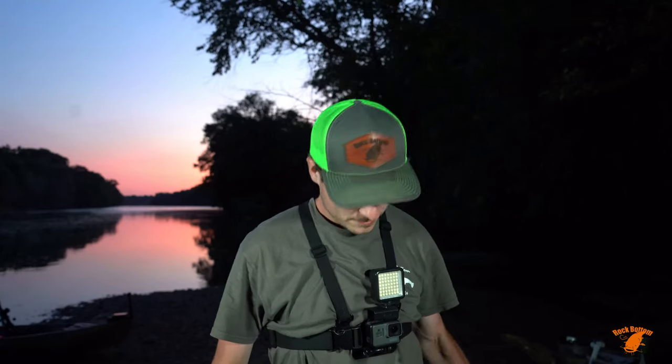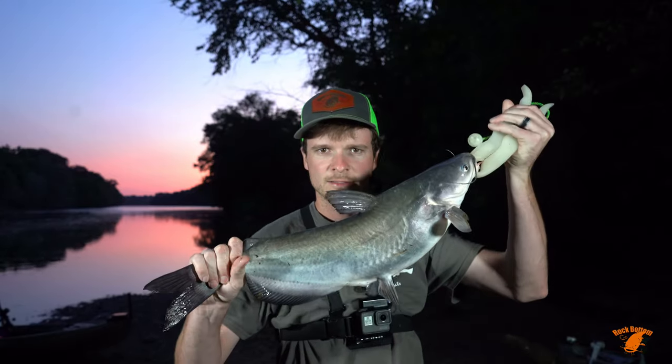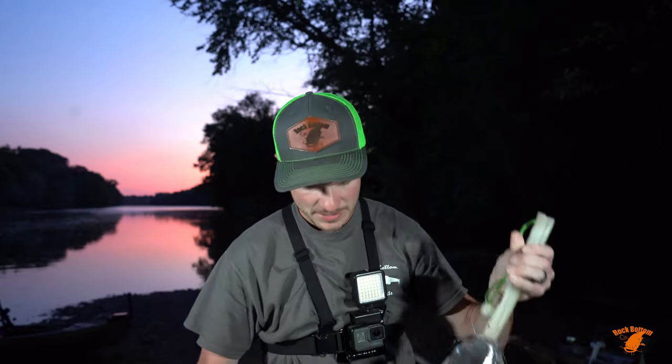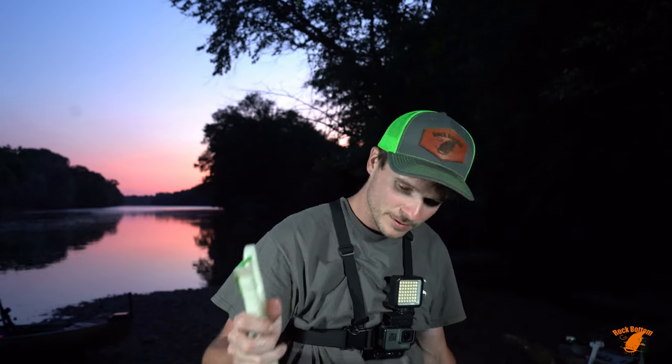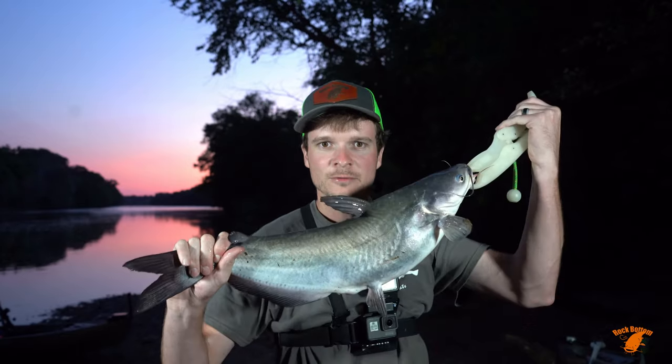I think we got us a little blue, y'all. Little old baby blue cat. And he's hooked good. Guys, we got us a dink. Feisty little dink. Dink for the night. There's our first fish. I'm actually going to put him on a stringer. I'm gonna make a taco out of him. I don't usually keep much, but he's a good eating size, so. Put him out back in the water for now, keep him alive, and we'll skin him up later.